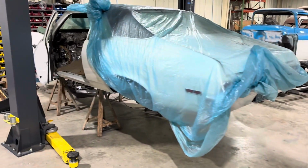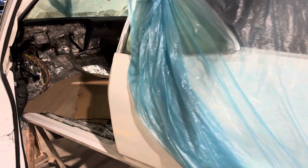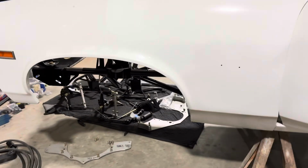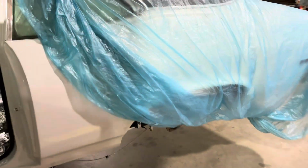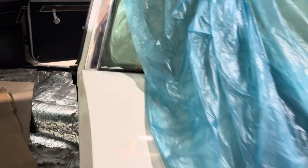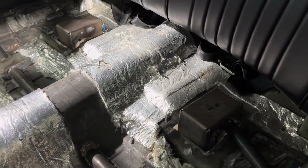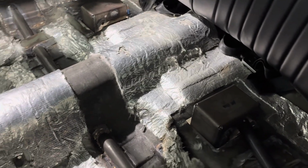Over here we got the Nova. So this thing, we've been making some progress on it. We got the front end all installed. Got to still bolt up the front suspension, motor plates, and get that put back into place. Inside, we've been working on getting the boxes installed for the leaf springs, so all that's in place. We did narrow them up a little bit just to give us a little bit more wheel clearance.